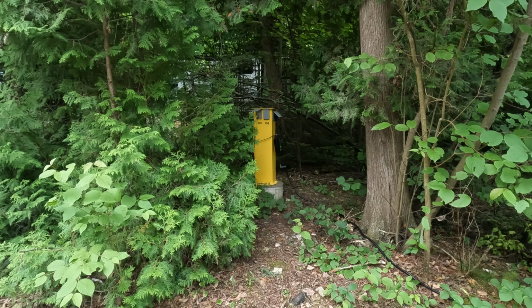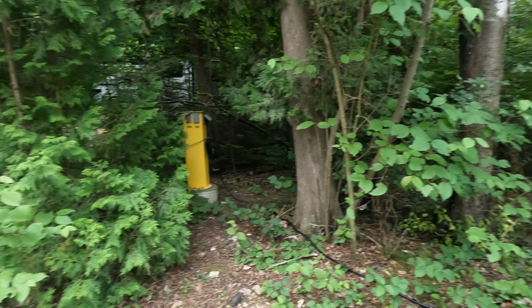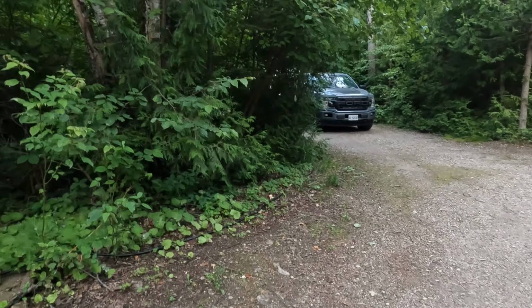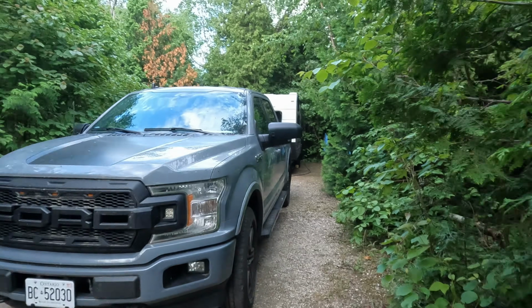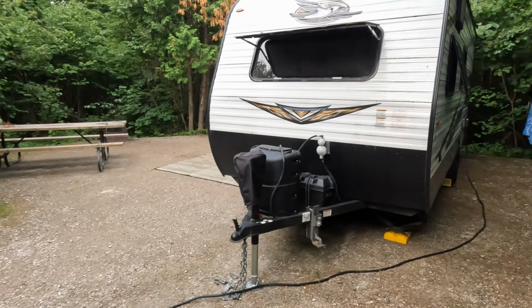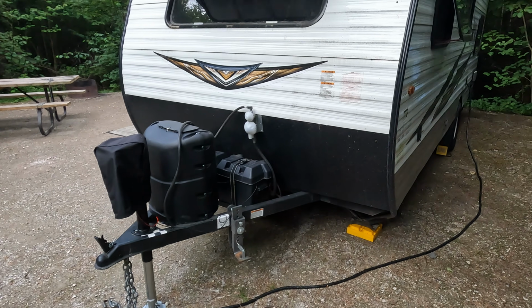This was our site, 168. Now, one thing to note is the power pedestals are right by the road. So as a result, you need a lot of extension cord. The other thing is we have a driveway, but it's pretty narrow. So if you have a dually truck or a white trailer, that may be something to keep in mind. But as you can see here, we had to use quite a bit of extension cord.